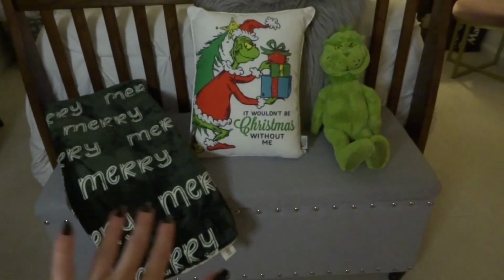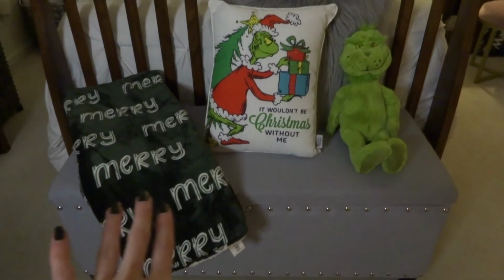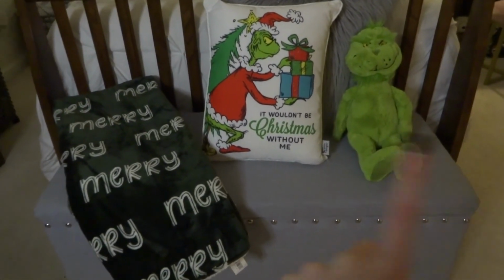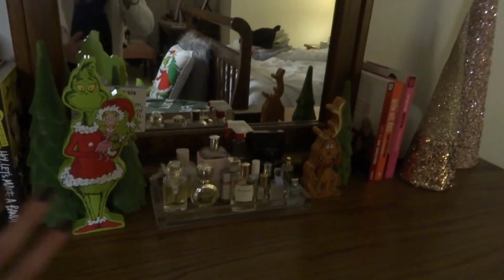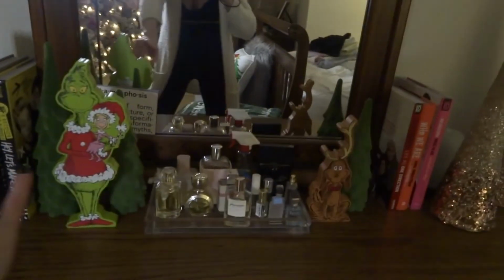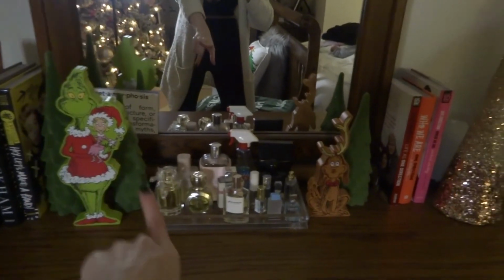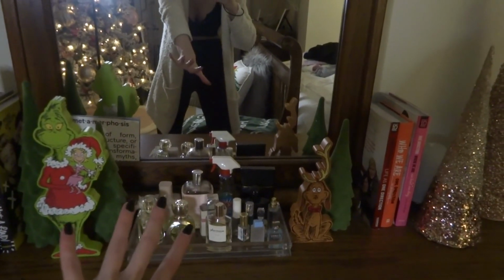And then here's the ottoman in front of my bed. It's very Grinch themed and I love it. And I definitely think he needs some friends. So I'm gonna be keeping my eye out for them. And then moving on over here to my dresser, here is more Grinch themed. Those are the trees that I showed. Hello again, from Target. And then the little figurines were from Hobby Lobby.